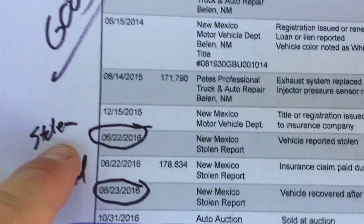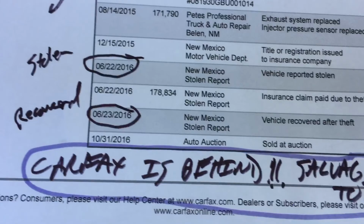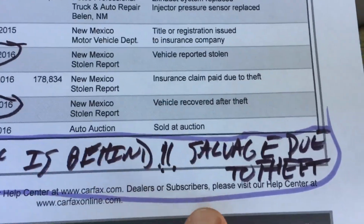And there are times when they don't. Stolen 6/22, recovered 6/23, so it was gone for 1 day, which is good. Carfax is behind, salvage due to theft. All right.